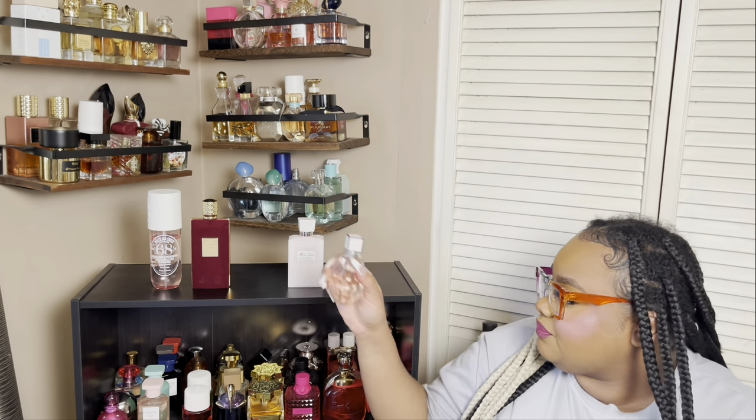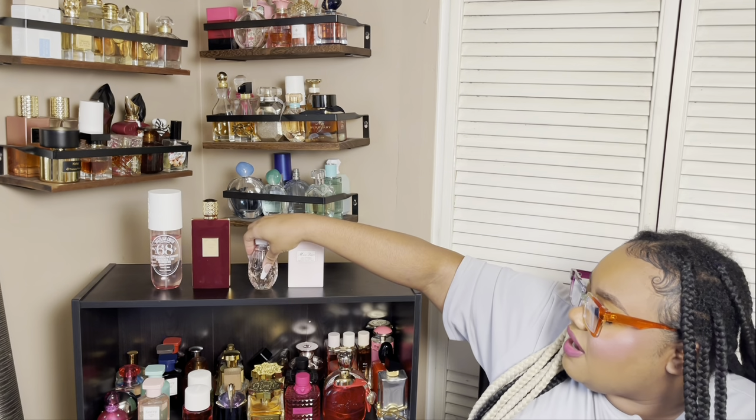I'm going to put the notes on the screen, but I really love this fragrance. I don't see many people talking about it, and they should. If you love floral, clean, springy scents, this is really good. So, under that, I use my Miss Dior.